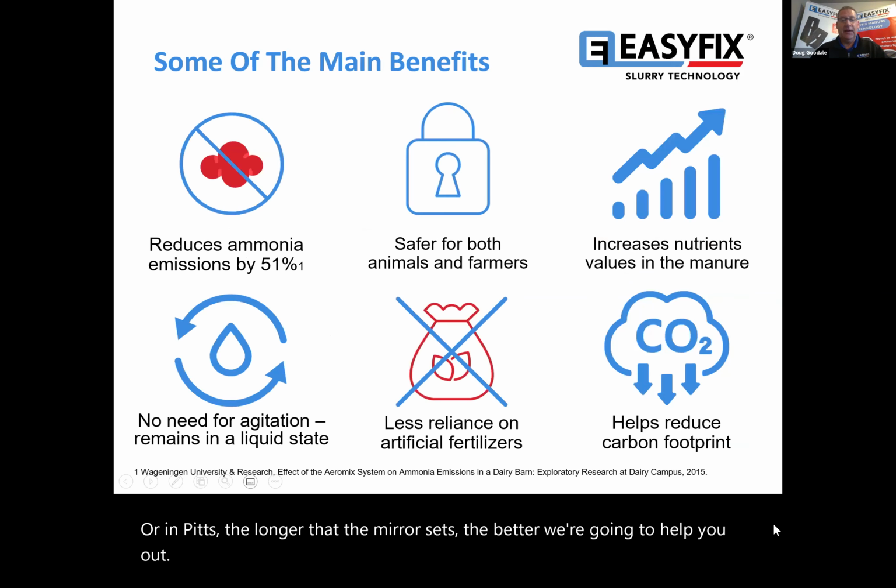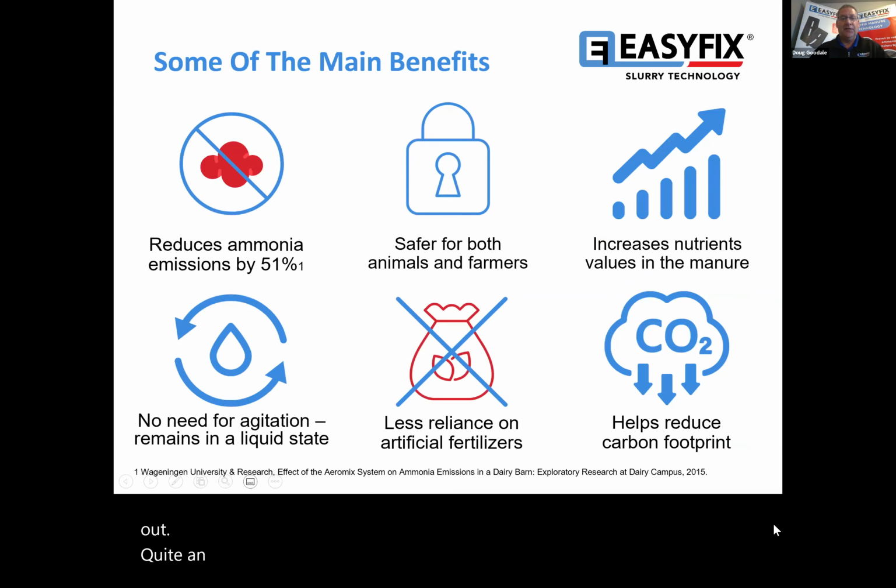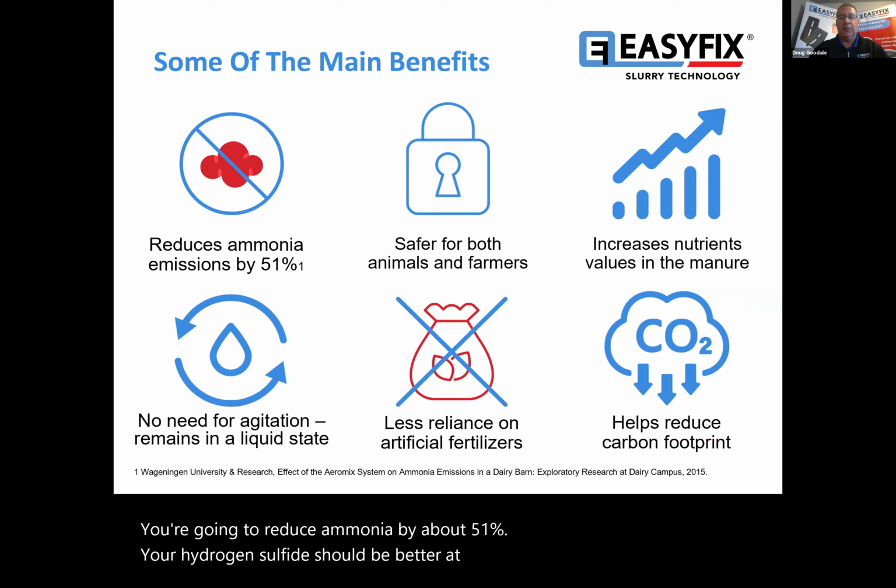Quite an interesting new concept. So what does it do? Some of the benefits: you're going to reduce ammonia by about 51%. Your hydrogen sulfide should be better at pumping, so it's safer for both animals and farmers. You get an increase in nutrient values, and no need for agitation, or limited. I'm going to say in Europe, they haven't had to agitate yet.